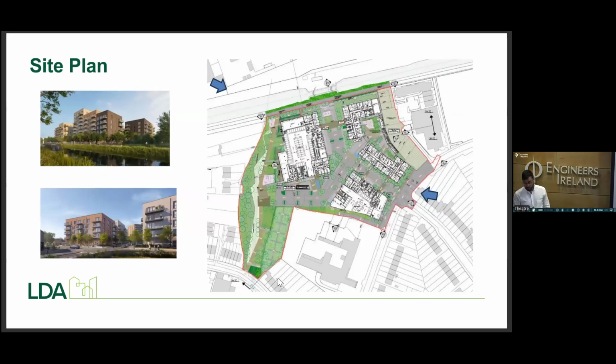So just a site plan for context, the area on the right of the screen with the light green hatch is basically an exclusion zone for a potential Lewis that may or may not be delivered in the future, not part of the LDA works, but it's effectively an area of the site that we've left idle. A couple of images just for context as to what we're delivering.